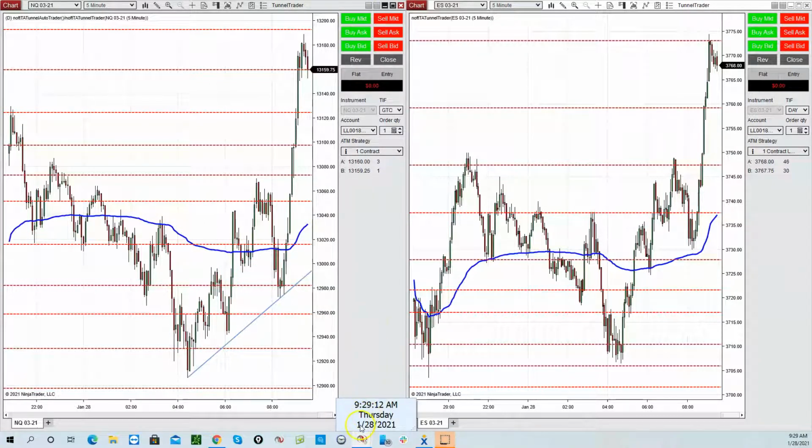Today is Thursday, January 28th, 2021. The time is 9:29. We got less than a minute before the market opens. In front of you, I have two charts. So we have the Nasdaq 100 and the S&P 500 on a 5-minute time frame.